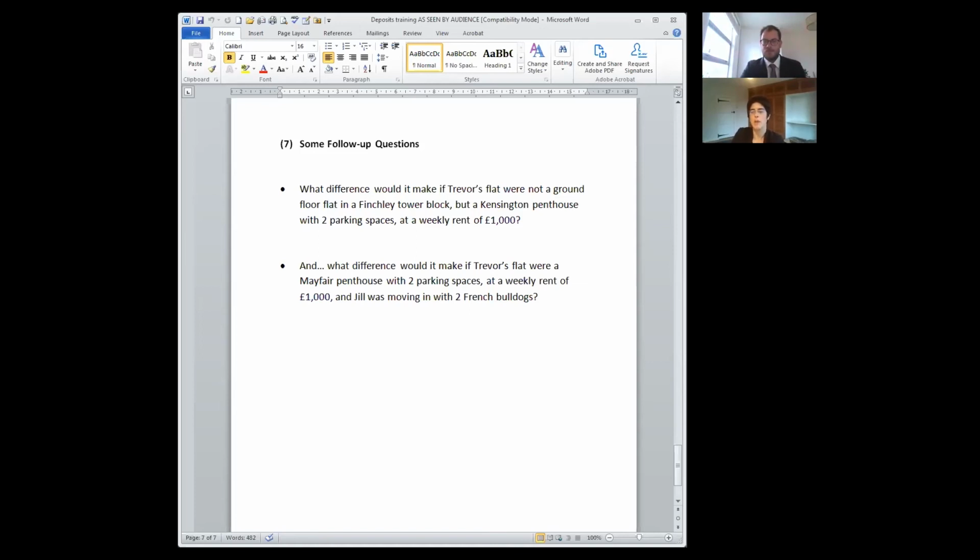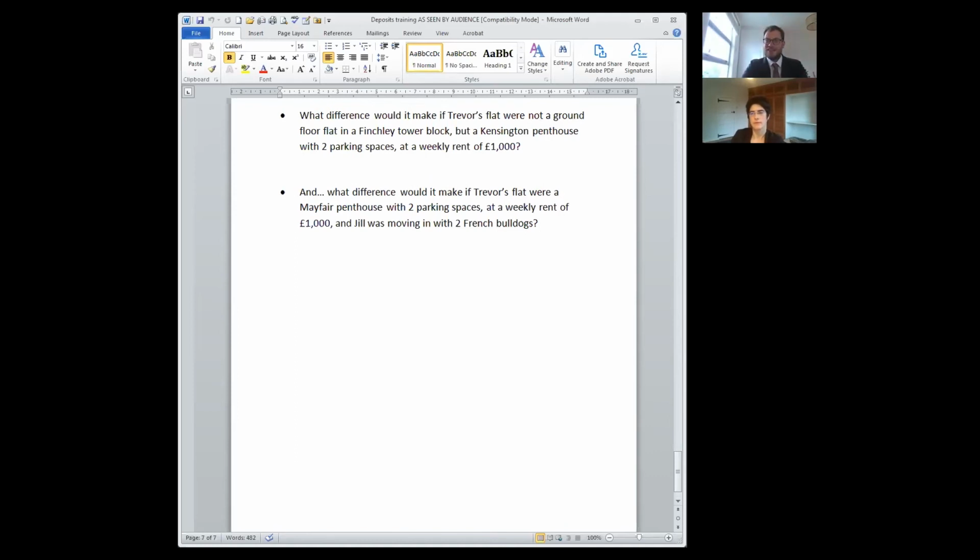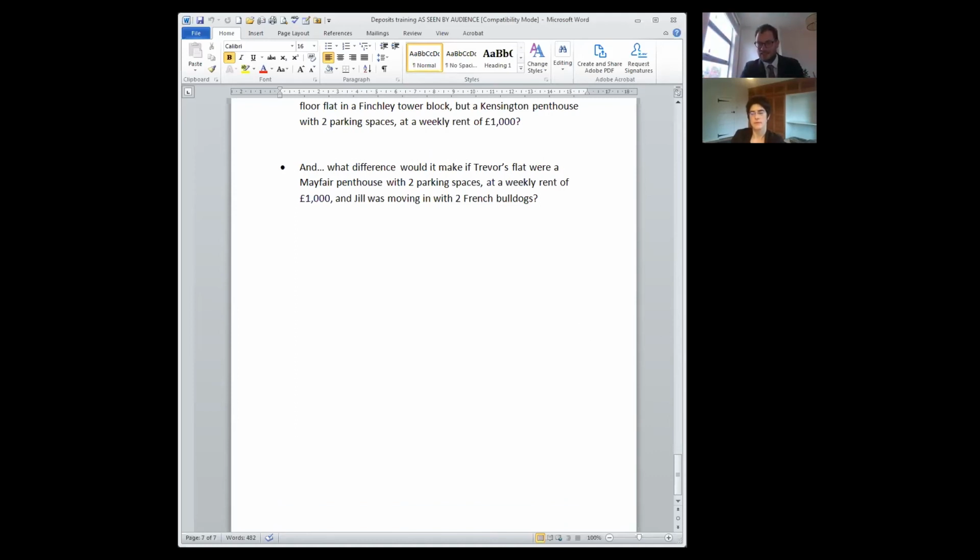Again, let's have everybody typing in an answer, a yes or a no. Does it make a difference to the maximum deposit cap where there are pets in the tenancy? Jerry McBride, no. Yemi, no. Are there any advances on the no's that we've had from Jerry and Yemi? It seems not. And that is wise, because of course they are correct.